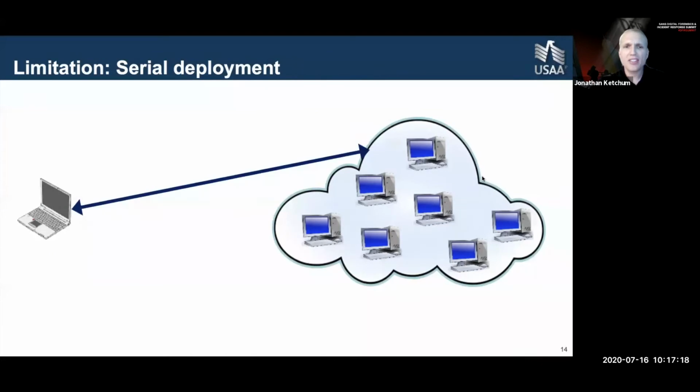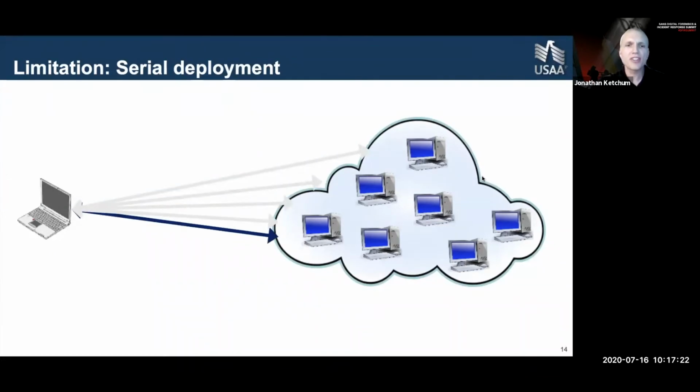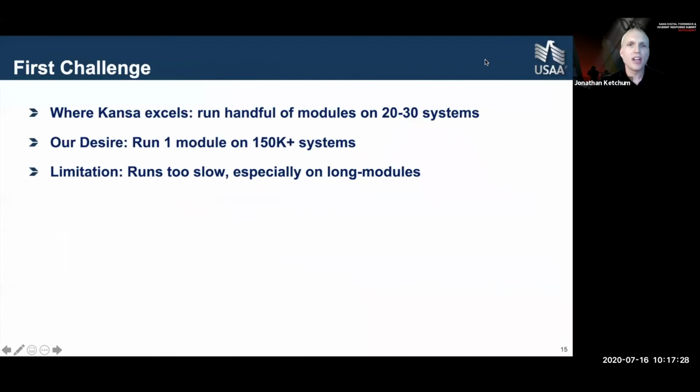This slide here is really just going over a visual depiction of what the serial synchronous nature of Kansa represents as far as a difficulty in scaling in the environment. I think you guys get the picture. Well, what I want to talk about is our goal.